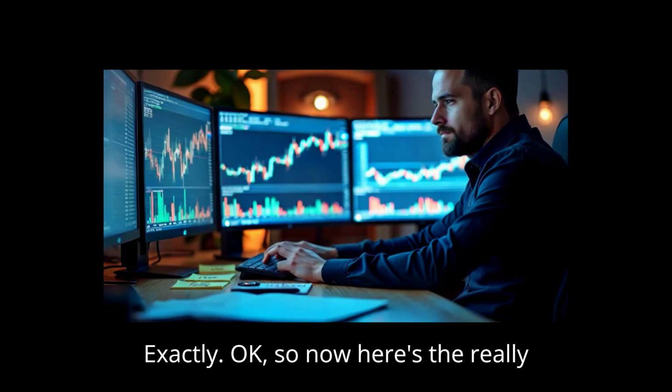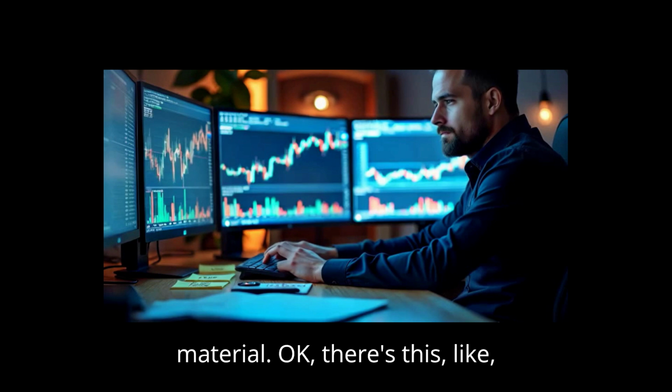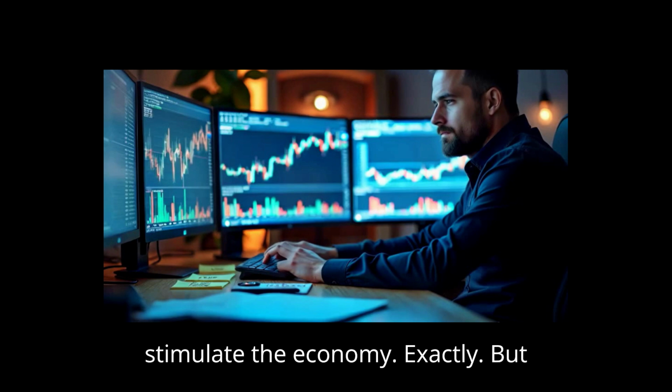Okay, so now here's the really crucial part, according to our source material. There's this critical turning point. So let's say the Fed starts cutting rates. They're trying to stimulate the economy.